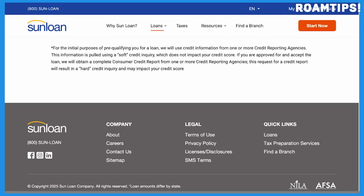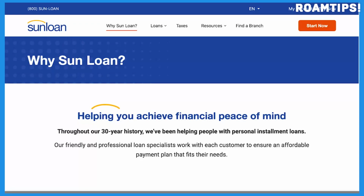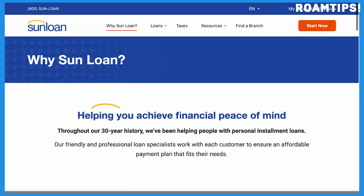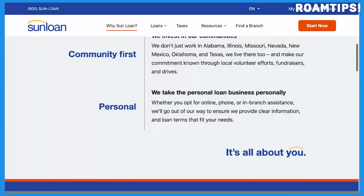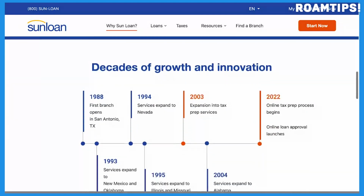It's important to remember that borrowing money always comes with responsibilities, and careful financial planning is essential for long-term financial well-being. Visiting Sunloan's website at www.sunloan.com can provide you with more specific information about their services, eligibility requirements, and contact details. Make sure to thoroughly research and compare different loan options before making a decision. Financial decisions should be made with careful consideration and a full understanding of the implications. Always prioritize responsible borrowing practices to maintain a healthy financial future.